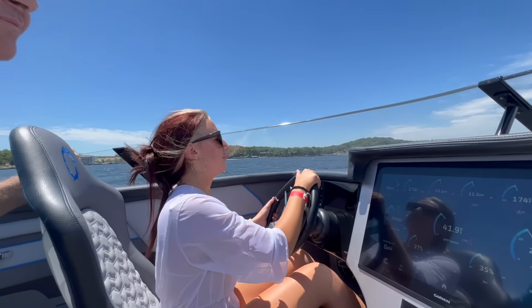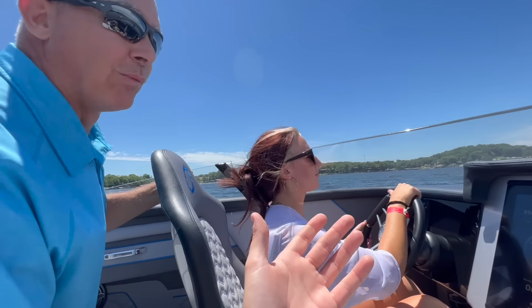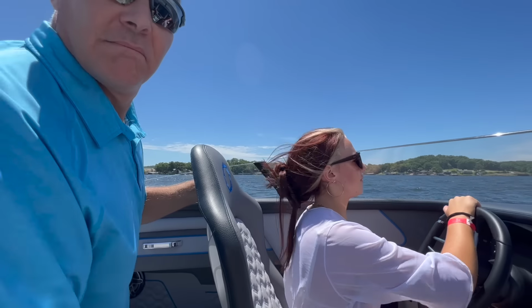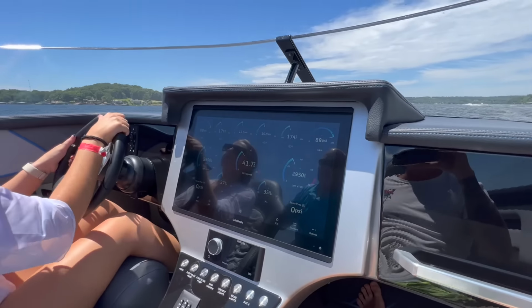And this is a 120 plus mile an hour boat. Yeah, that literally, like you said, anyone can drive. And at 40 miles an hour, it's super tame. You can just go blast the stereo on this thing, just cruise down the lake wherever you wanted to go.